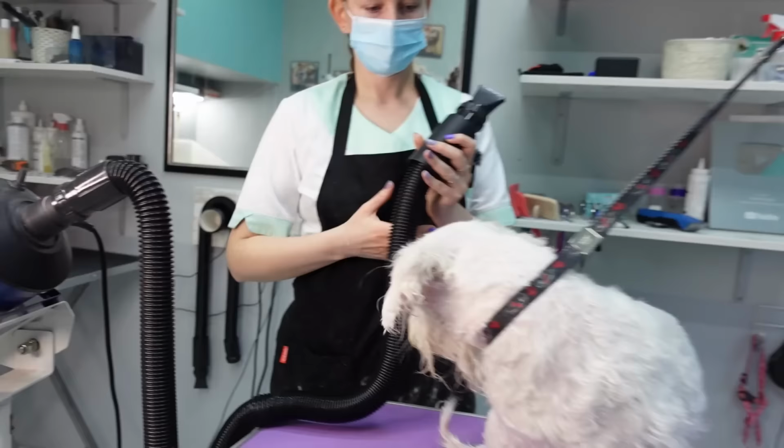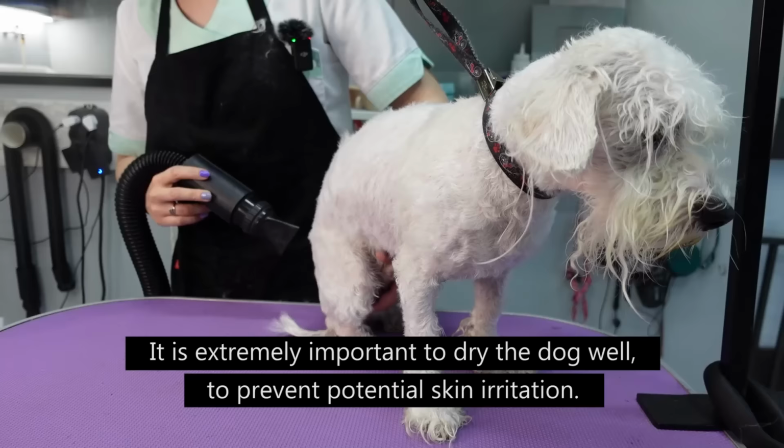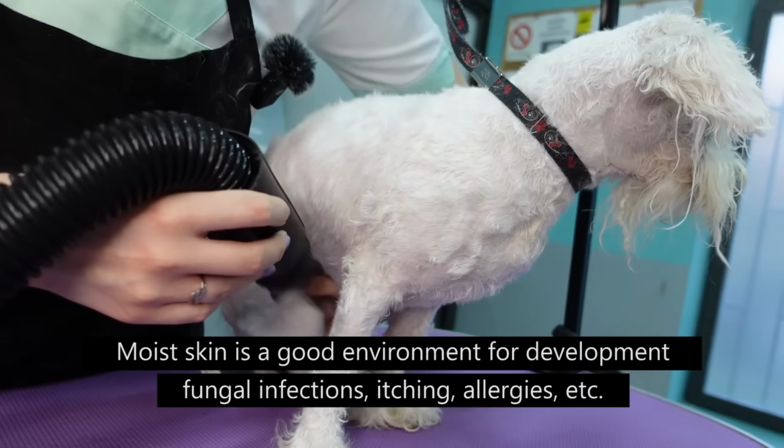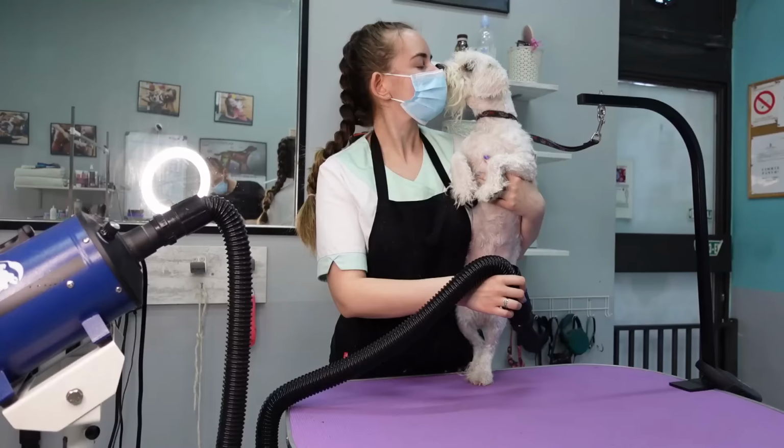After bathing, of course, drying follows. It is extremely important to dry the dog well to prevent potential skin irritations. Moist skin is a good environment for development of fungal infections, itching, allergies, and so on.